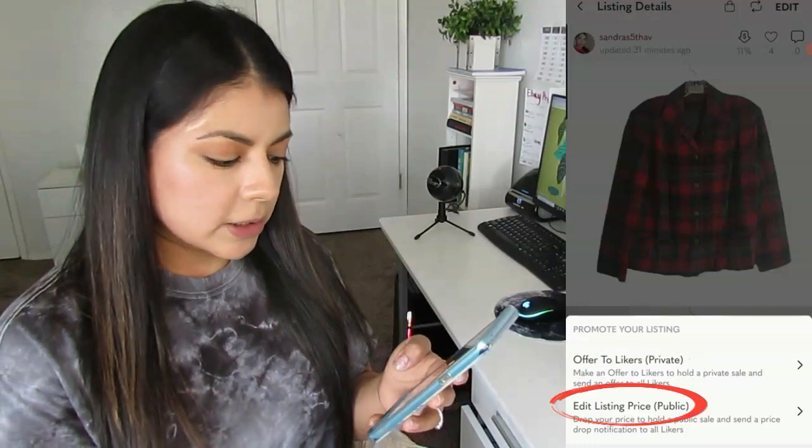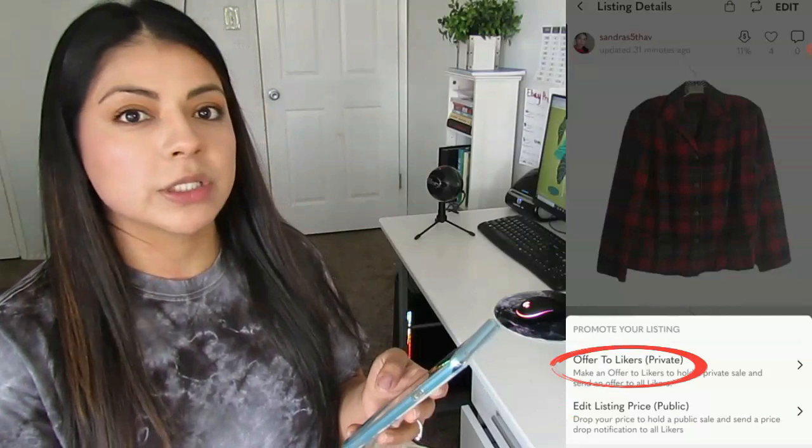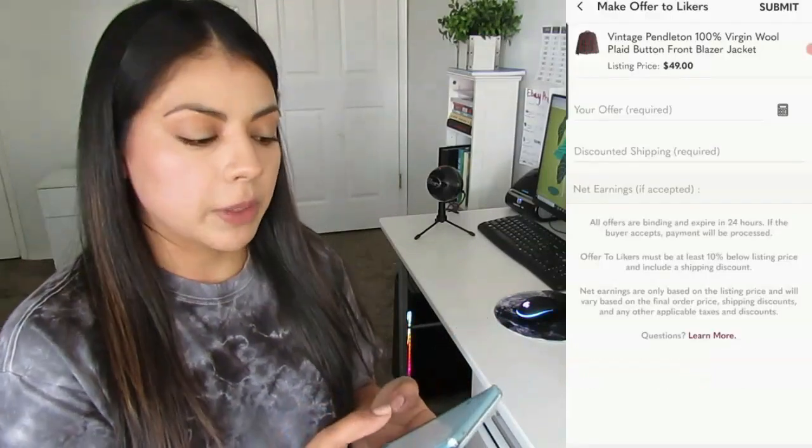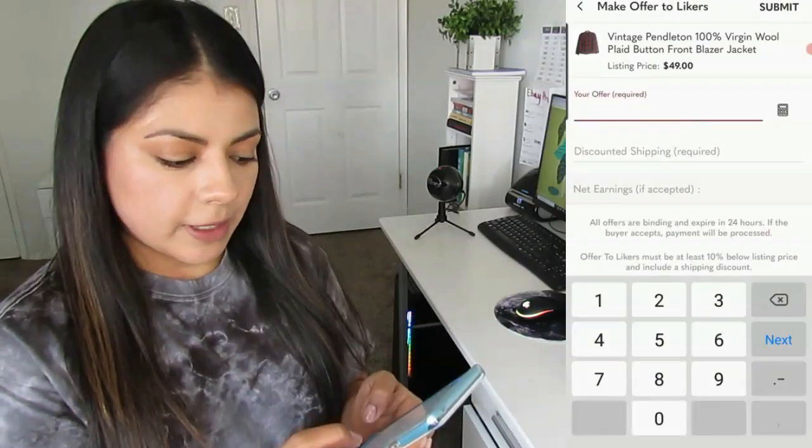Edit listing price is used for another purpose, so we'll skip that for now and just tap on the first option, which is offers to likers. Then we'll be brought to this page where we'll input our offer. The first thing is your actual offer.